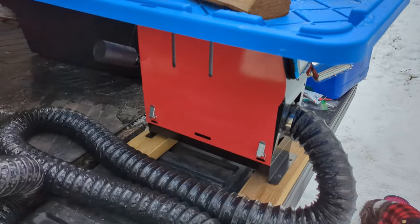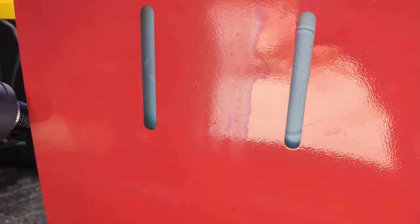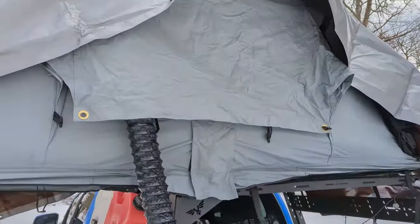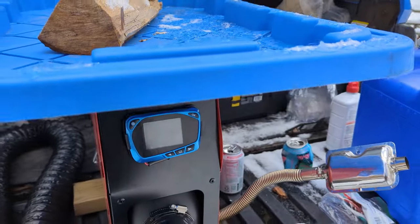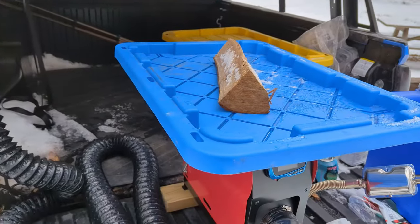I started this up about 8 o'clock last night, and it's 11 now, and we're just about out of fuel, so I'm gonna top that off. But we stayed very warm last night. I actually only had this on level 2 all night, and it did fine. But I'm gonna top this off so it doesn't run out.